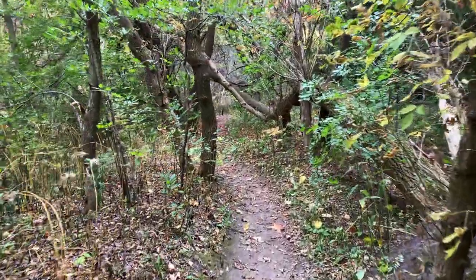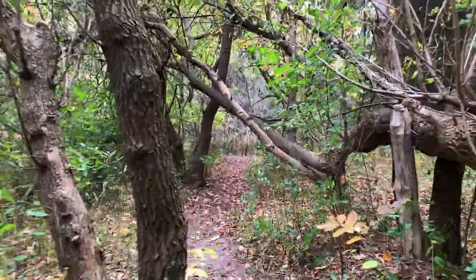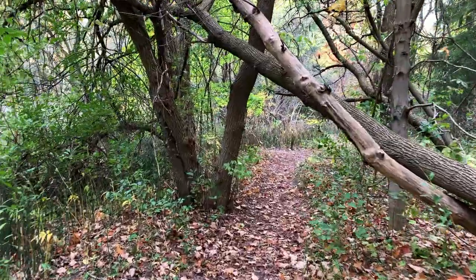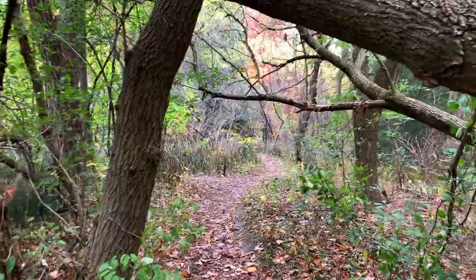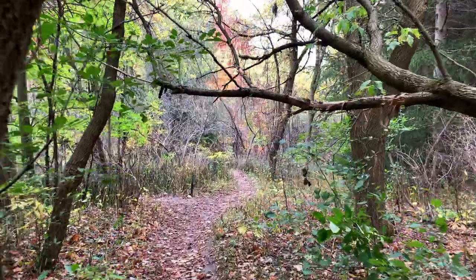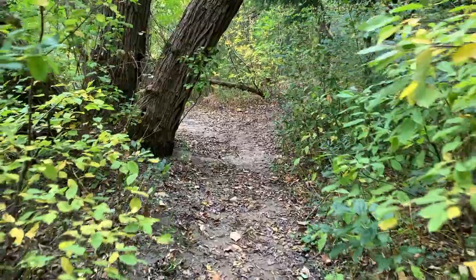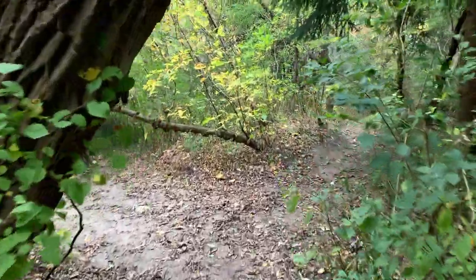Let's explore this jungle a bit more and see what else is there. Well, I must say it's not that difficult to explore here. Yeah, the place is clean and it has a good ground to walk on. So yeah, overall a good experience.